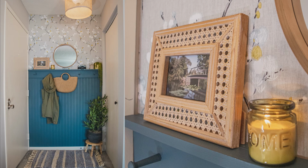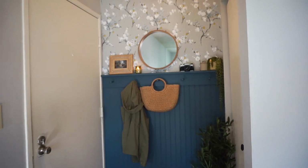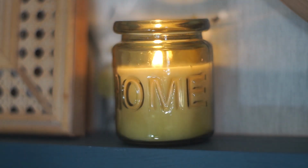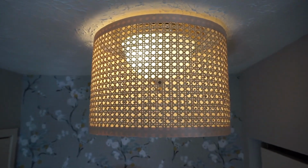And I also added more of that removable wallpaper, which was just really fun, and it was just a tiny little area, but I think I really transformed the entire look of it with just a couple small changes. And I think it brought in maybe a step closer to where I was really going with my decorating style, especially as we moved into the living room.